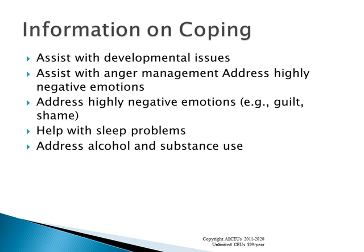Assist with developmental issues. The person may be dealing with stuff that overwhelms their thought processes. If dad shoots mom, that's kind of something you don't expect, and it's something that's going to impact a child who may witness it. Assist with anger management and address highly negative emotions. Homicidal ideation needs to be addressed and evaluated. Help people figure out how to deal with their anger in a productive way.